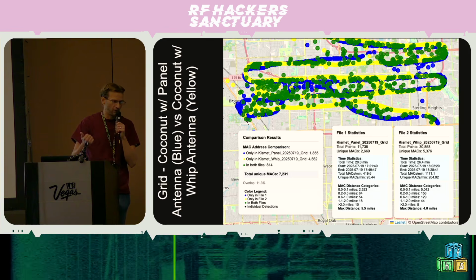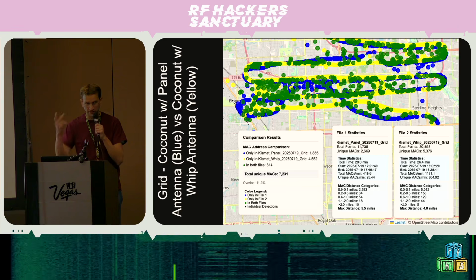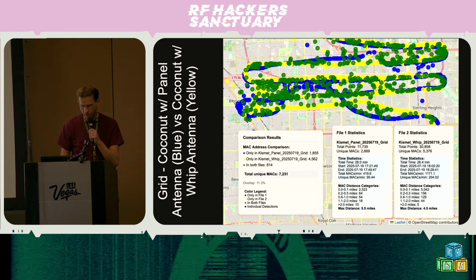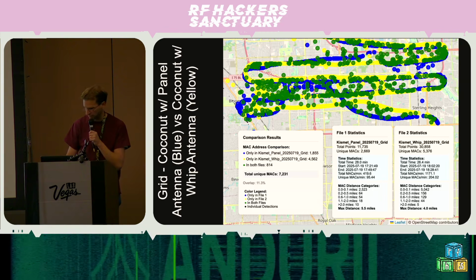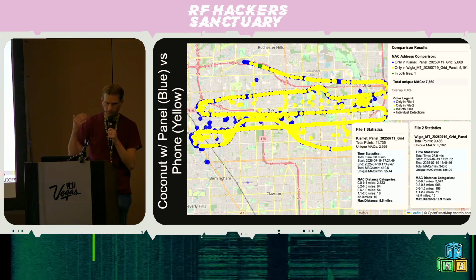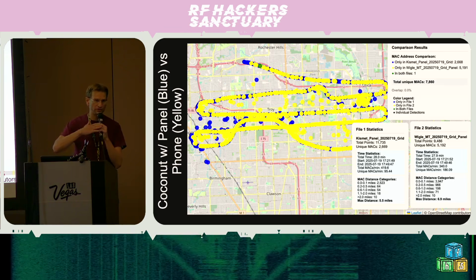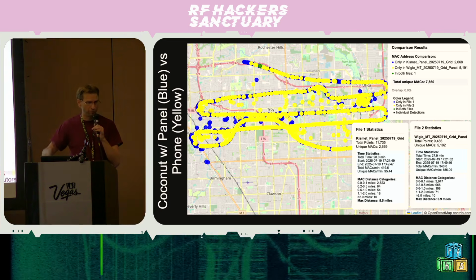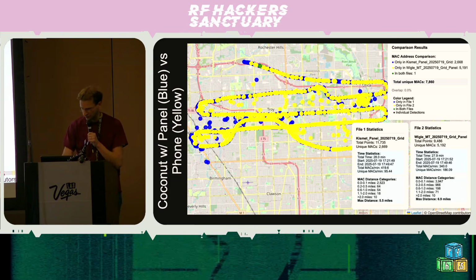Blue dots are data set 1, and this is comparing two Wiggle CSV files. Blue dots are data set 1, yellow dots are data set 2, and green dots are points that we saw in both data files. So for the panel antenna and the whip antenna with the coconut, we saw a lot of green. For really both of the coconut runs compared to the phone, we saw almost zero overlap. So one of the things this really strongly tells us is the fuselage of the airplane is blocking reception from the opposite side, which we expected, but this really tells us that.